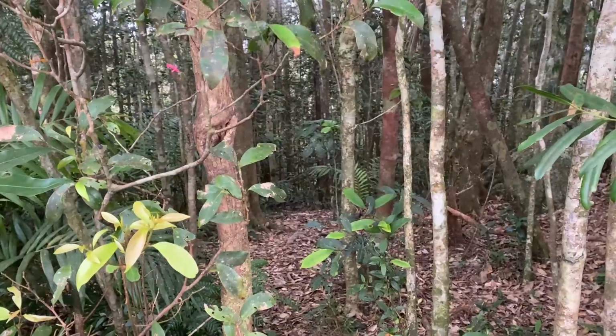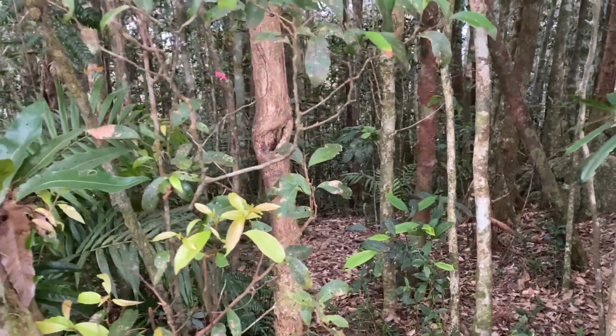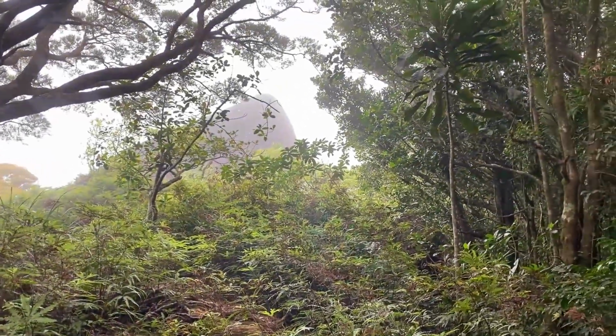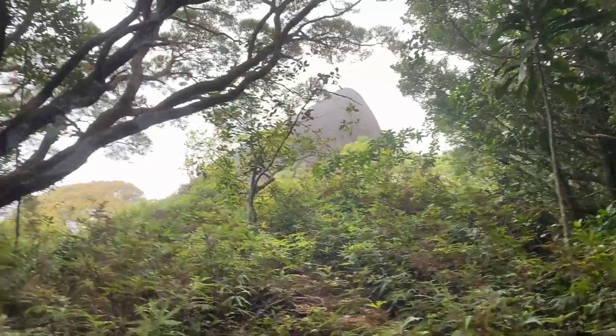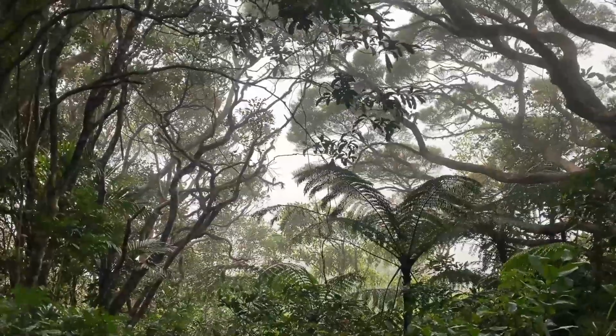So update, I just passed a snake. Lucky it was chill. It was brown. I was expecting green tree snakes, but annoyingly it was exactly like these roots. Also, according to the map, once you reach this fern bit, you're 2 kilometers away from the lookout. Although I just passed someone who said that it's cloudy and you can't see anything anyway.